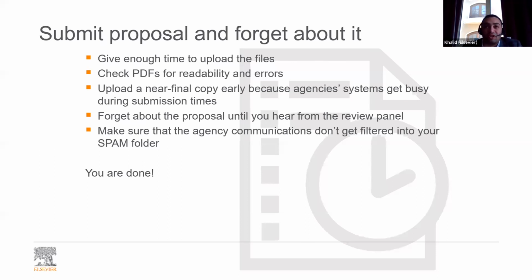Forget about the proposal until you hear from the review panel. And trust me, when you are submitting a proposal, you have to be a bit convinced that it's more likely that you will get rejected than accepted. Just submit and forget about it until you hear from the review panel. If you are rejected, then it happens. That's really the norm.